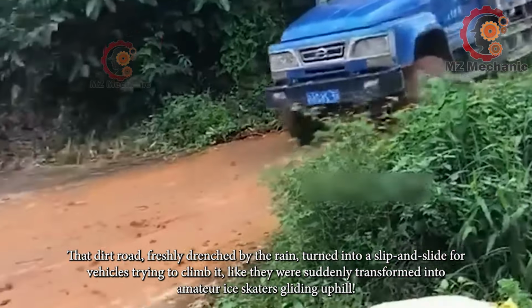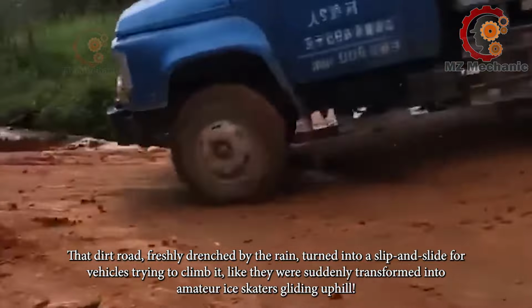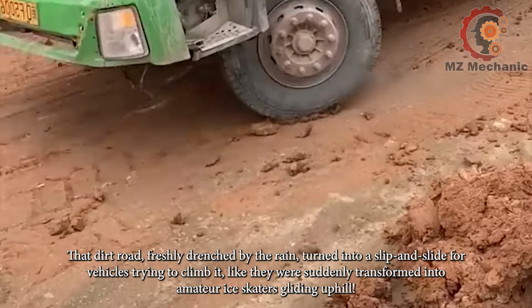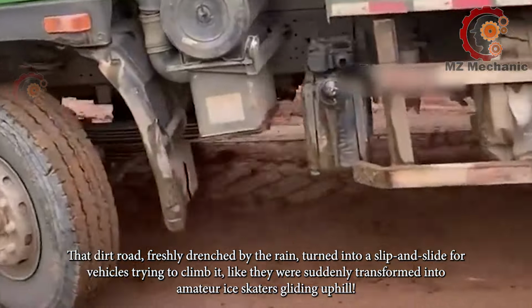That dirt road, freshly drenched by the rain, turned into a slip and slide for vehicles trying to climb it, like they were suddenly transformed into amateur ice skaters gliding uphill.